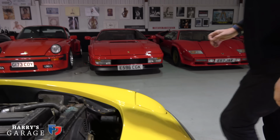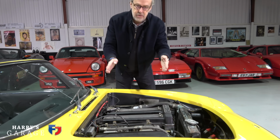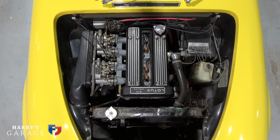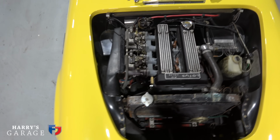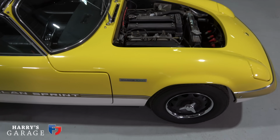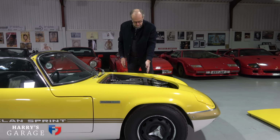That is a typical Colin Chapman trick. Here is the engine, this beautiful 1600 twin cam, basically Ford block, Lotus head. Look at the position of it. Look where the front wheels are. They're there. That is the line. I can see it here. I can see the chassis.